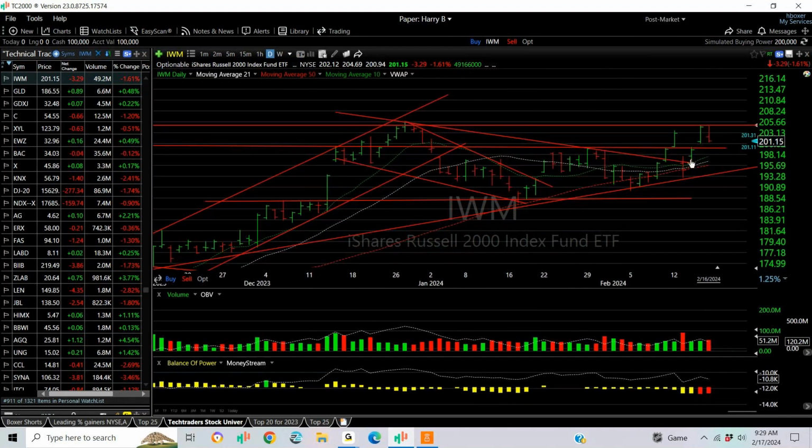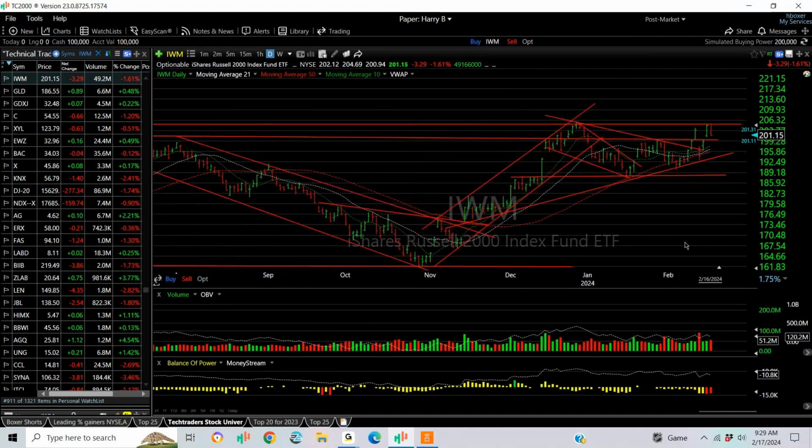Initial support about 199 three quarters. And then you're looking down about 196. If you break the trend line, last bastion of support would be 188.5. That would be quite ugly if it gets there. So there's a look at the indices, and they tell a different story.